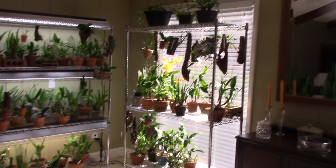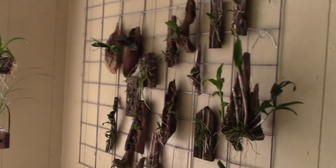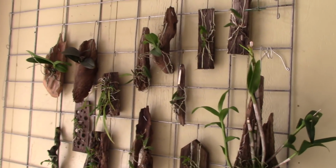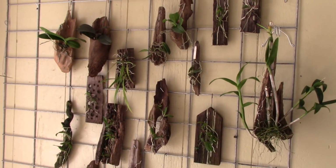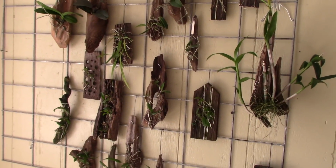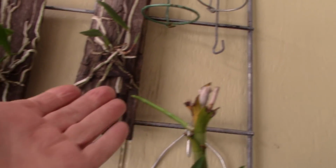I'm just going to grab some coffee, and I'm out here looking around at some of the plants. The light is very bright. I'm not sure how well it'll show up on film because it's so bright, actually. These guys on this rack over here aren't getting a lot of light right now, but they will be later on. Still lots and lots of growths and flower spikes.